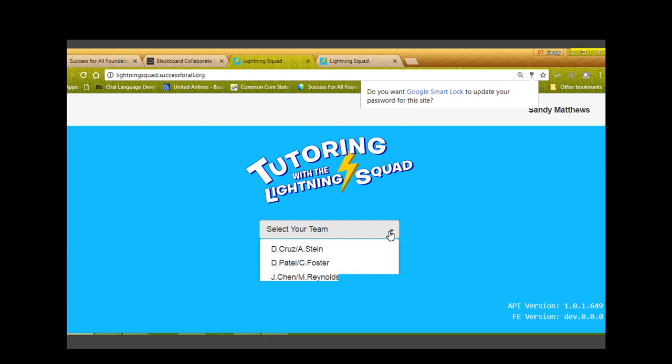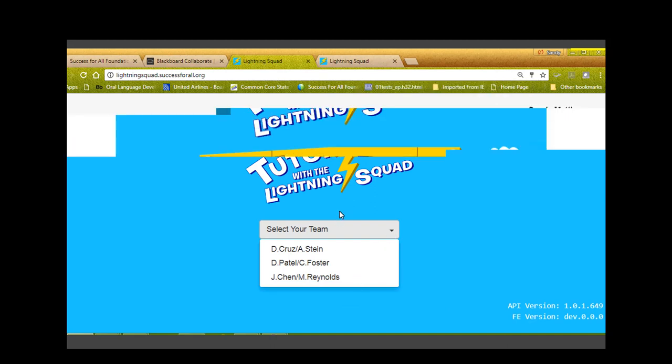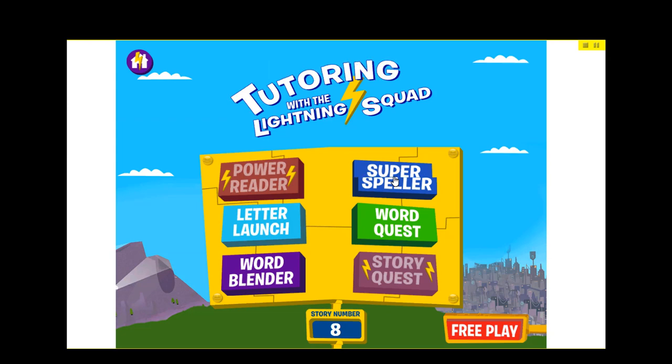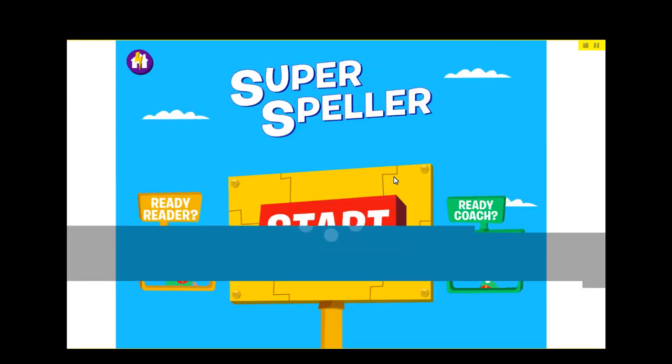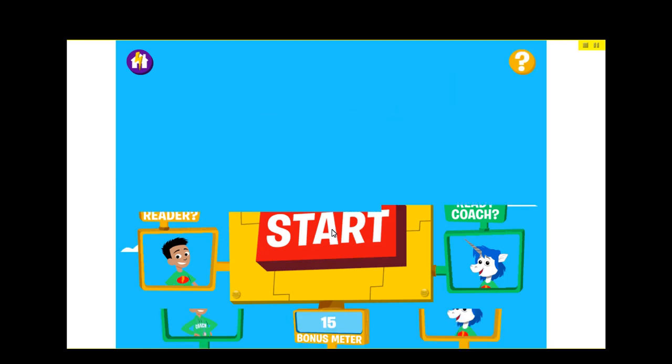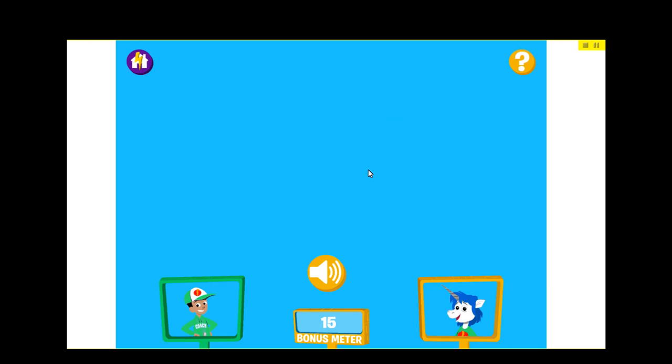The next one is Superspeller. And this is the one where, especially for beginning first graders, you need to work with them a little bit to show them where to find things on the keyboard. But we'll click start. And the program dictates a word that's at their appropriate level. And let's say they didn't hear it. They can click on the speaker as many times as they want.